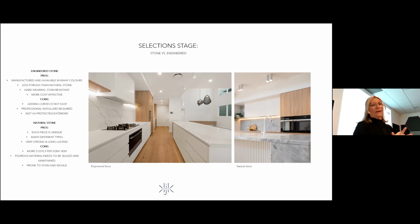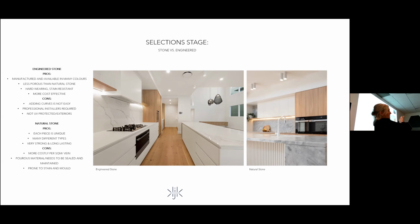The cons with it is if you're wanting to add any curves to your project, you're kind of limited a little. You can do small curves, but if you're wanting to return the stone down and have a large apron or a large return on the actual stone, you'll have to have all separate cuts, so it will cost you more in installation and manufacturing of that particular stone. You'll need a professional installer to install it, and also they're not so much UV protected.